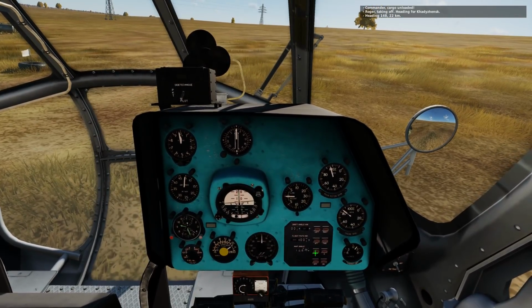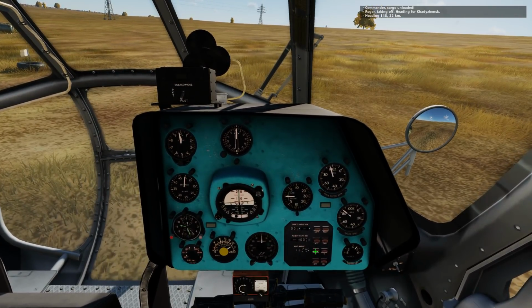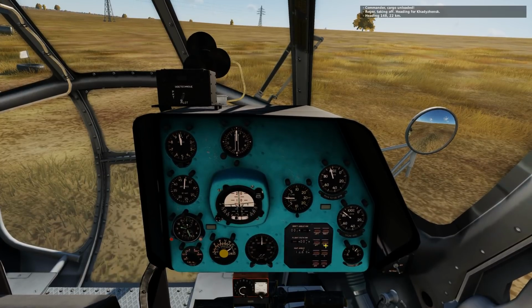Commander, cargo unloaded. Roger. I know, I felt it. Taken off, heading for Ajijang's. Heading 148, 22 kilometers.